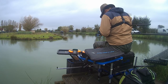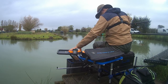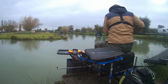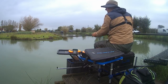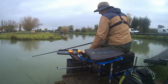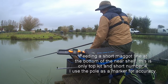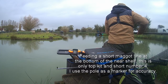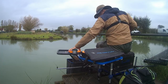So I'm using a little 20 Kaizen hook today. You can see that on the camera. 2 live maggots, not messing about with deads or anything. Just going to feed me the maggot. My hands are a bit wet, so this might not be brilliant. Got away with it. And then back out over there, I'm not going to feed anything this time, just going to see what bites we get.